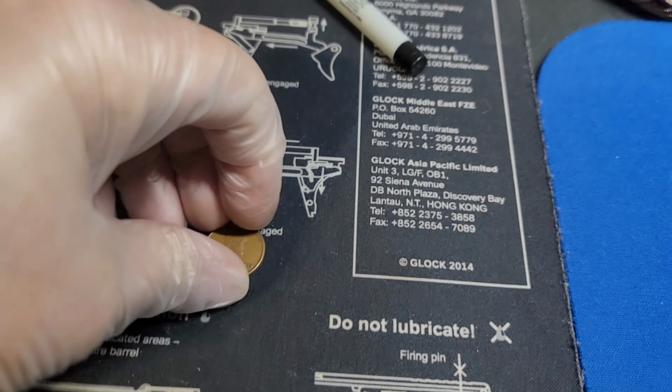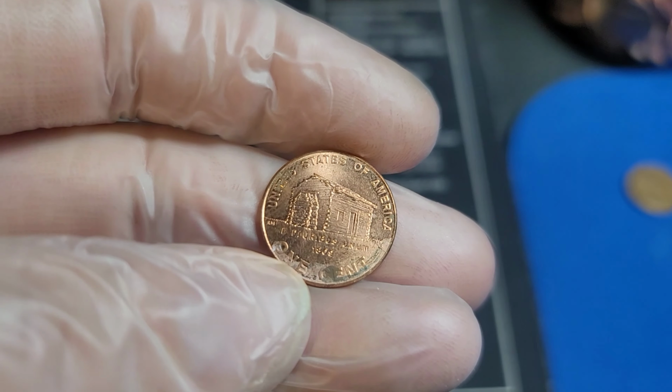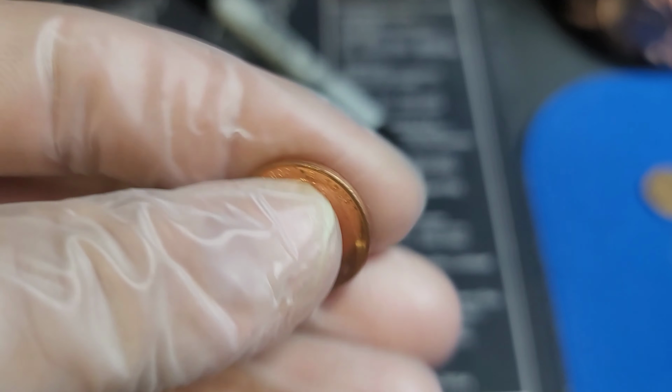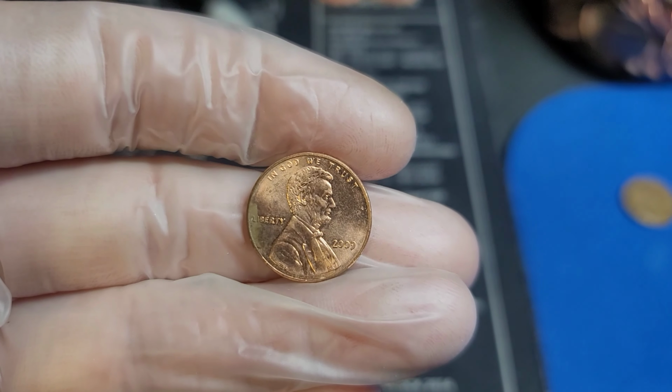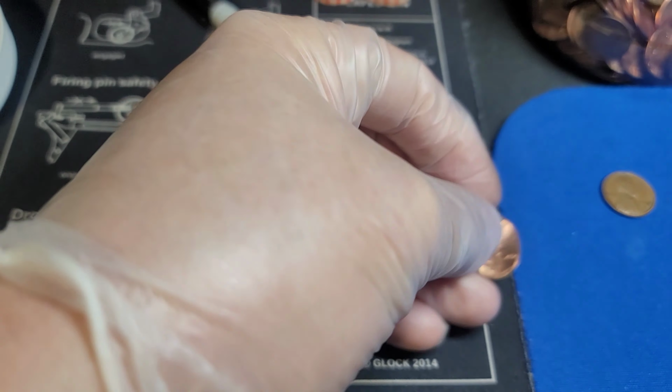We've got 2 more finds up here. Busted 09. Obverse looks good, but the reverse, the obverse is busted too. But I do keep those.